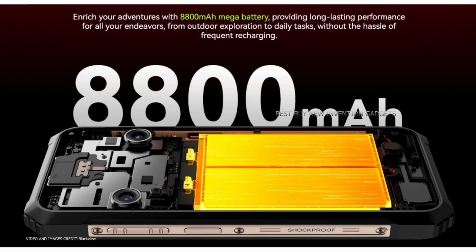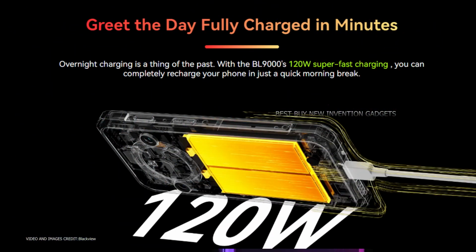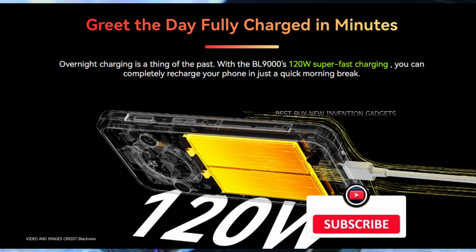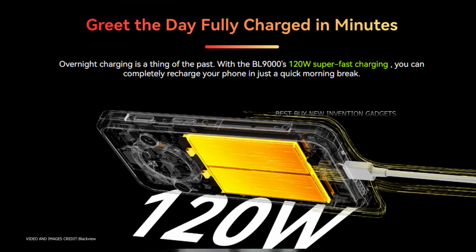The Blackview BL9000's impressive 8800 mAh battery capacity is one of its most notable features. Thanks to its powerful battery, users can enjoy longer usage times without having to constantly recharge their device. The BL9000 also supports 120-watt fast charging, allowing users to quickly reload their batteries if necessary. This smartphone's ability to reverse charge extends its utility by allowing users to charge other devices while out and about.